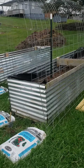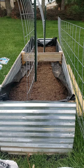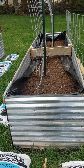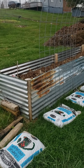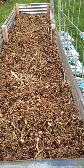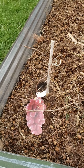Right here are the 2 long raised beds that I have. I don't have anything in these yet. This one I used last year. The dirt has sunk down in it quite a bit, so I'm going to have to add some to that. Get the plastic pulled back up to help protect the metal, keep it from rusting. And this one over here I have not used yet, so that one needs some soil in the top of it. All it has right now is a lot of organic matter that we have put in here. Most of it is from a job that my husband done. And I have a purple grape from last year that I put in there.